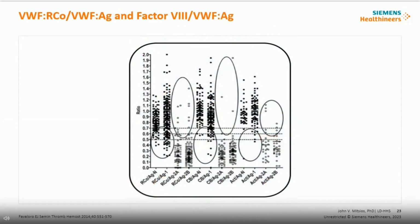I talked about the importance of looking at the activity to antigen ratio. And if you think about it intuitively, if you have a quantitative deficiency like a type 1 or a type 3, you would expect your antigen and activity to be decreased roughly the same. So you would maintain that 1-to-1 ratio, or a ratio of 1.